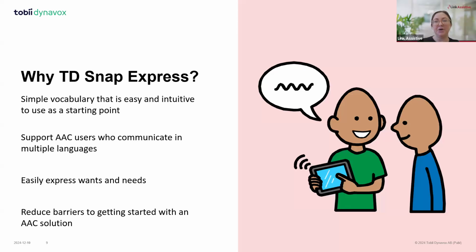So why TD Snap Express? TD Snap Express is a newly developed page set. It's included with TD Snap, and it was designed to meet a specific set of user needs. The main focus of TD Snap Express is simplicity and ease of use. It also does support forward movement in communication and language skills, and it can be linked to a core word page set for users for whom this is relevant. The page set features an intuitive structure and flow, and it's designed to minimize the learning curve for users, whilst also allowing for personalization. We will further discuss who this page set was designed for a little later in the presentation.